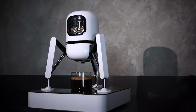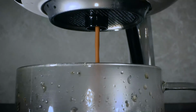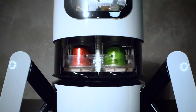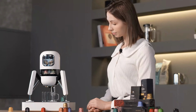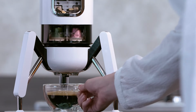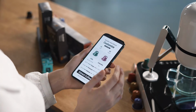Duobo is the world's first simultaneous extraction of two coffee capsules machine, allowing convenient blending without complex processes by using two capsules for extraction. You can use any brand of original size capsules. With Duobo's unique layer extraction method, precise temperature and pressure control, you have the power to craft your very own distinctive blended coffee flavors. And guess what? You can do it all from the convenience of your smartphone app.